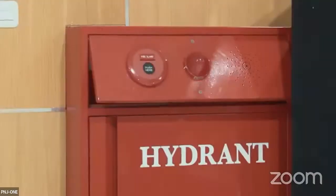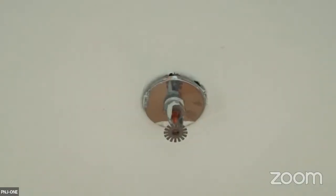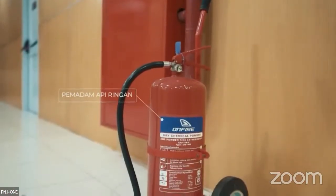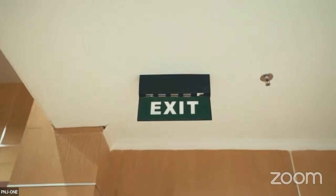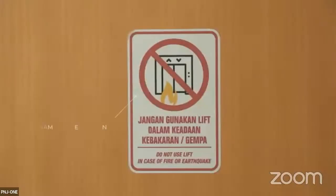Politeknik Negeri Jakarta has provided standard safety equipment in every building to support occupational health and safety applications, such as fire faucets, fire sirens, fire extinguishers, evacuation routes, assembly points, and safety signs.